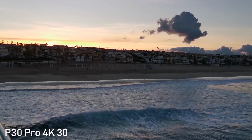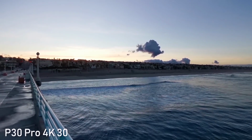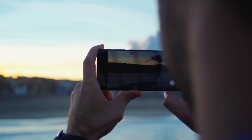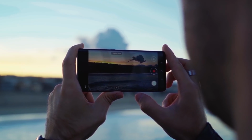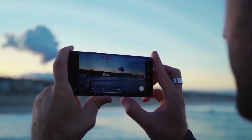Last but not least, some 4K footage from the P30 Pro handheld with both lenses, and you can see it's actually looking pretty good, but there is no 4K 60 on the P30 Pro. The reason for that is that the Kirin 980 does not support 4K 60 recording. There is no software update that can fix it, and that is actually a shame, because the iPhone XS looks really good in 4K 60 and also the S10 Plus.